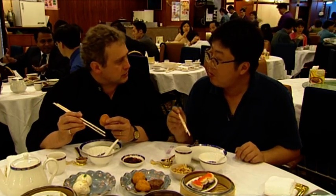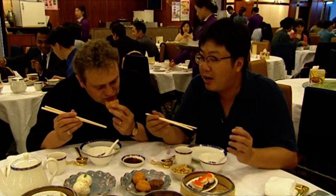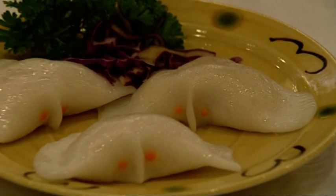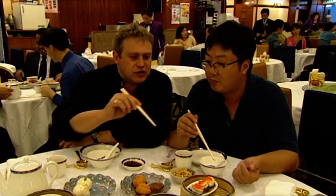So you say it was a delicacy. The rich people used to eat it. Yes, that's how it started. And then they made it very nice. Sometimes they make it like a seagull, a bird shape or a fish shape, to show the prestige of the family. What I've noticed is the texture is very different for each one.